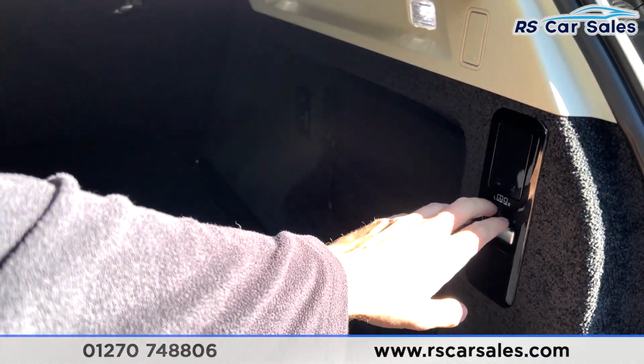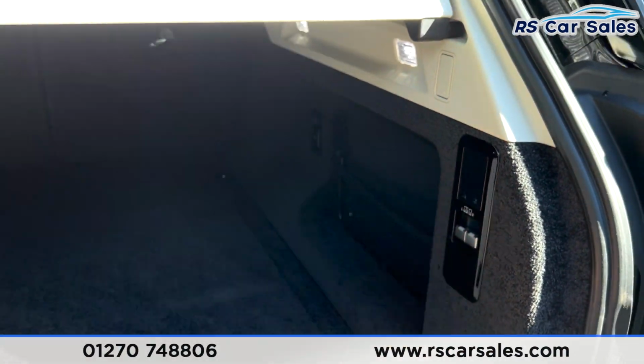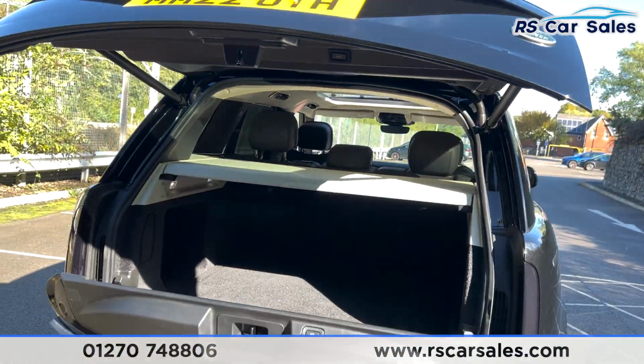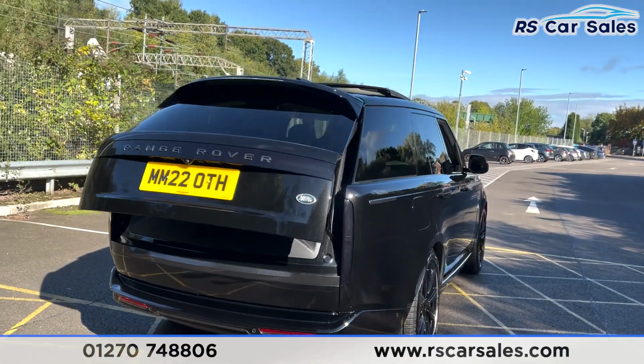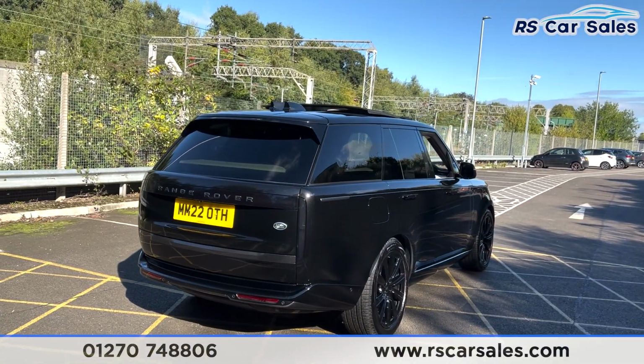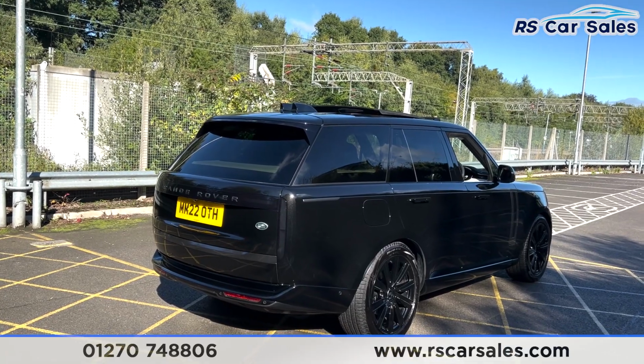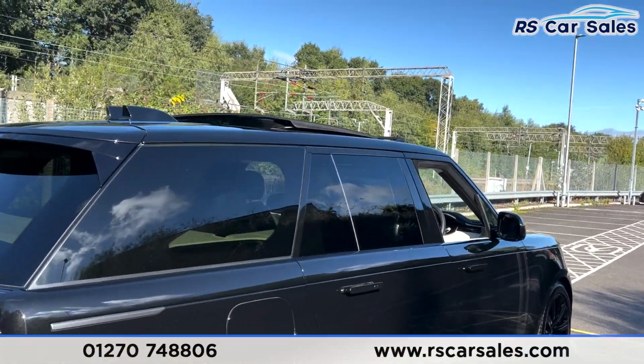You can also lower the rear seat, drop the vehicle and also raise the rear of the vehicle, so it makes it a bit easier to load stuff into the back. Now as you can see it is power assisted back down again. This vehicle is free from any major marks, dents or scratches, and the rear does look superb from every angle. Now if I go to the rear I'll show you a bit of the interior.